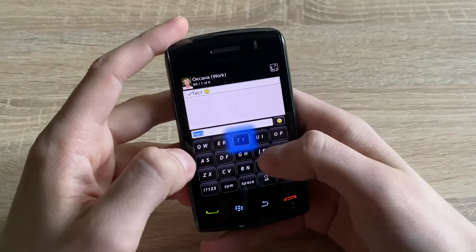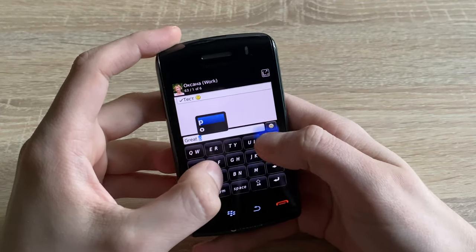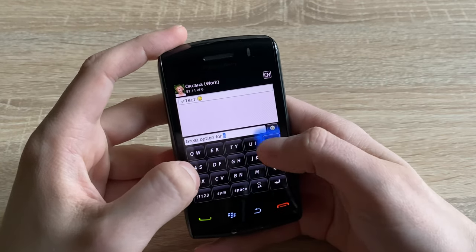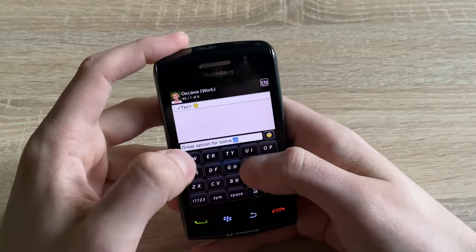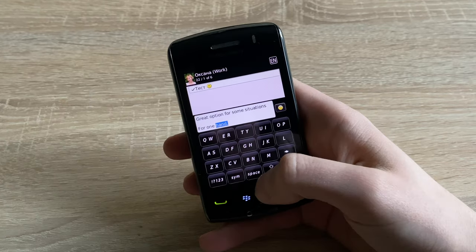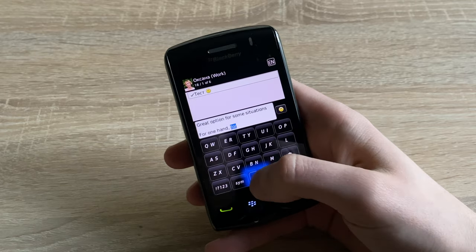At the same time, with SureType and its large keys, it's hard to miss a letter, which makes the keyboard ideal for quickly typing short messages with one hand, especially on a screen this small. So if you're a big boss, you can reply to your subordinates without fully taking your phone out of your pocket.